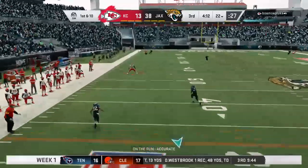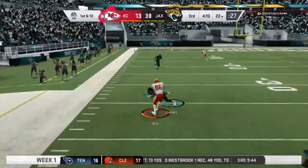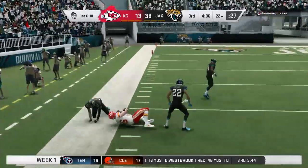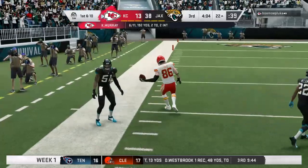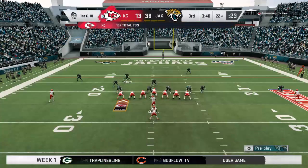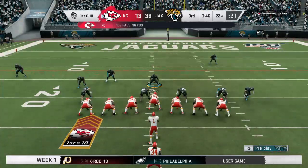Now he's flushed out left. Now he's wide open, complete. Breaks the tackle, now an alley. And all the way down to the 22-yard line. A big play there for KC. 56 yards.